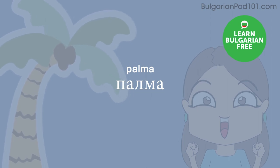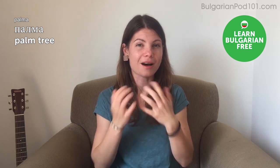Palma. Palm tree. Great. So when you are at the beach and the sun is shining very hard, slanted, then it's a good thing to find a palm tree to hide underneath and use the shade of the palm tree. So here's the next word. Palma. Palm tree. Here's an example of how you can use this word in a sentence.